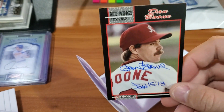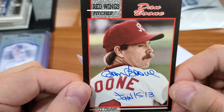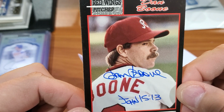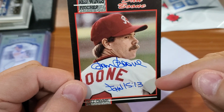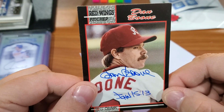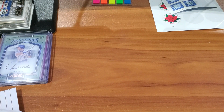And then he added a Rochester Red Wings minor league card. And actually, Rochester's the 1990 International League champions. I'm not sure where my head is today. Of course, the same scripture. So I'm not a religious guy, but I always do kind of like to look these up just to see what the verses are. So Dan Boone. And there was some handwriting here in the letter.